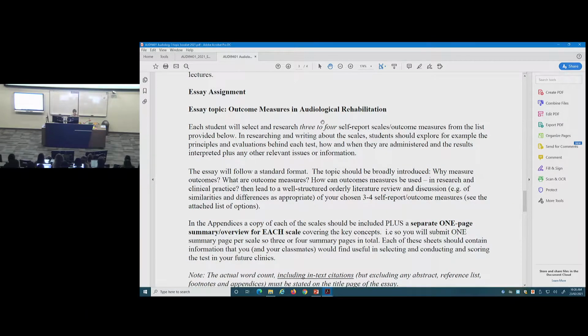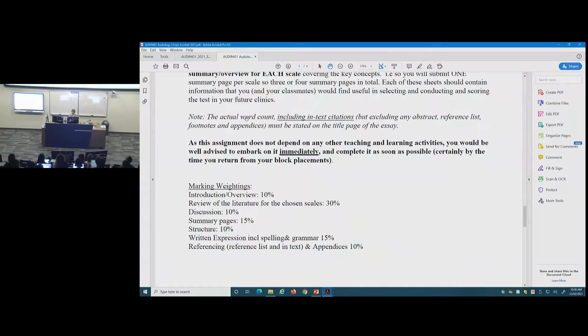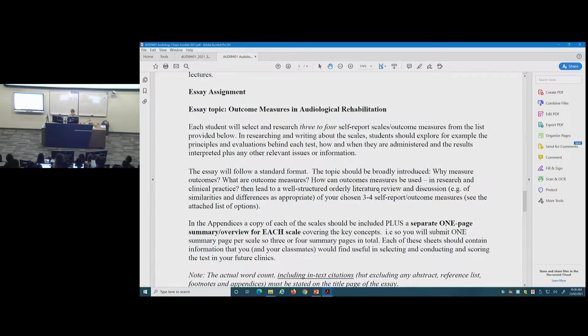So I think if you read through this description carefully and start thinking about which potential measures you will select for your essay, that would be a good thing to start as soon as possible. There's also a marking guide, if you like, here that gives you some indication of the distribution of marks. I will also post on Flow some suggested references, or possibly an audiology online lecture that gives you a bit of background to outcome measures, because the essay, you want to introduce that with some broader comments, issues around the use of outcome measures. Okay.